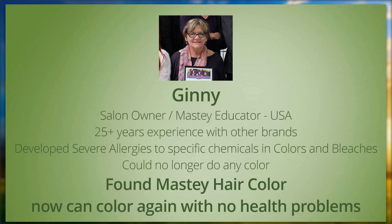And then at a certain point, she decided, okay, I've used it on my clients. I've been around it myself. Now I can dye my own hair. And she was able to dye her own hair again. And now she uses Mass Day hair color, and she doesn't have those same health problems anymore.